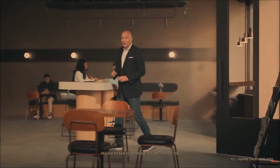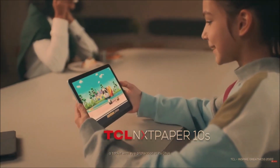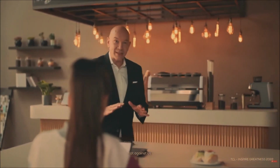We are thrilled to introduce TCL NXTPaper 10s, a tablet with eye protection in its DNA. We spend so much time of our day looking at screens. It's important to ensure that the screens are working for us and not against us.